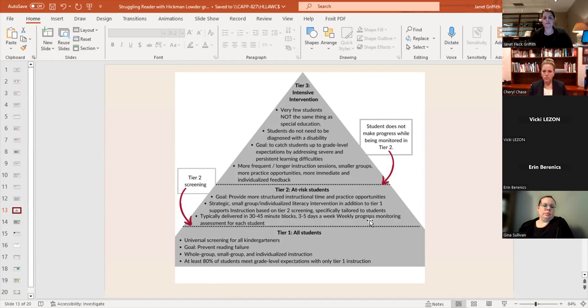And if a student continues to not show progress, we would bump them up to tier 3, a more intense intervention. There should be fewer students in their pullout group. And in the tier 3 phase, we might be looking to see if there's an underlying disability that requires some IEP intervention. And I'll talk more about that in a minute.